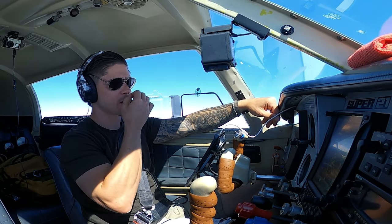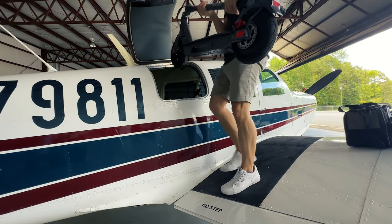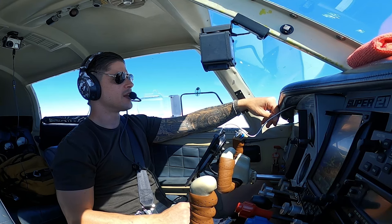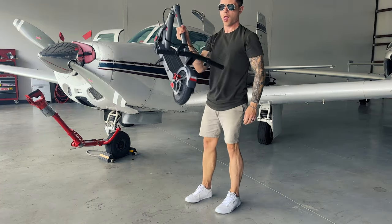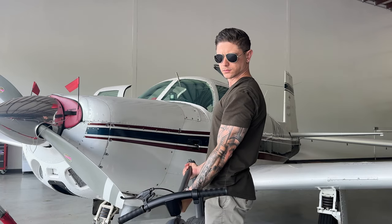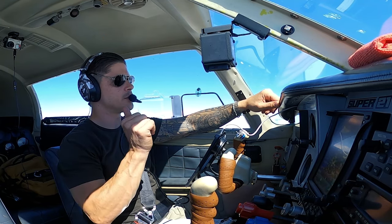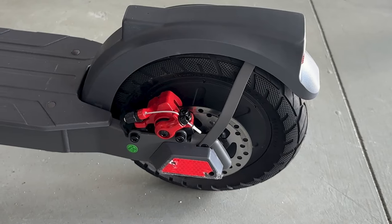The scooter weighs 36 pounds, so easy to put in the back. You guys saw me loading it in the back of the airplane here. It's light enough to lift over your head, even get a little pump before your flight if you needed to. It does have disc brakes. They're mechanical, but they work pretty well. Definitely strong enough if you pull it hard, it'll lock up the brakes, so brakes are great.